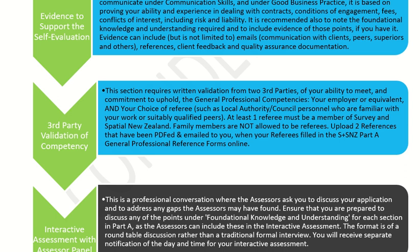Thirdly, as part of the online application, you are required to provide third-party validation of competency. So this section requires written validation from 2 third parties of your ability to meet and commitment to uphold the general professional competencies, your employer or equivalent, and your choice of referee, such as local authority or council personnel who are familiar with your work or suitably qualified peers. At least one referee must be a member of Survey and Spatial New Zealand. Family members are not allowed to be referees.